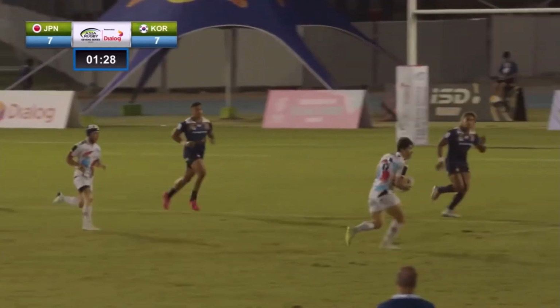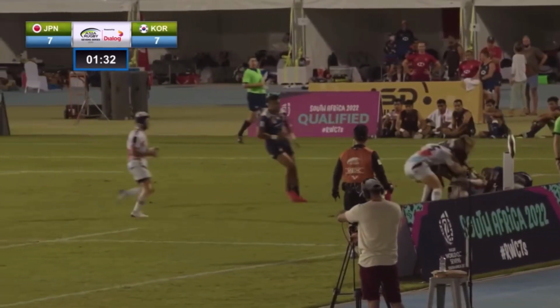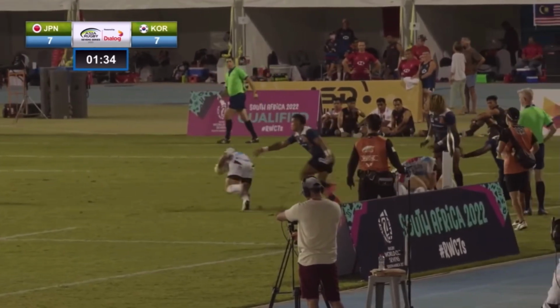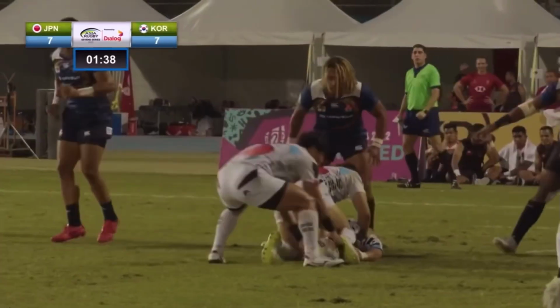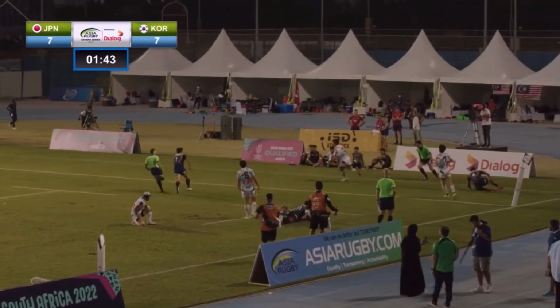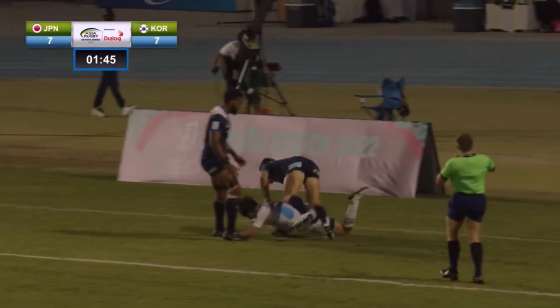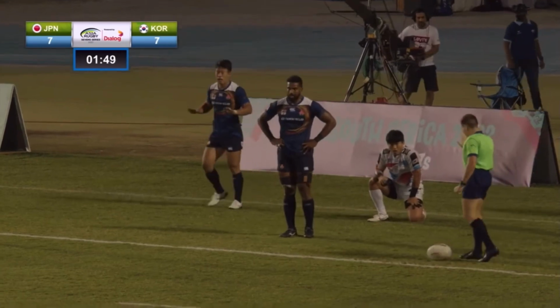South Korea building here. Going out. Managed to stay inside. Referee played advantage. South Korea just need to hold on to the ball and keep going. You're doing really well, and he gets through, and he's going to score. Great try for South Korea. Oh, fantastic piece of play.